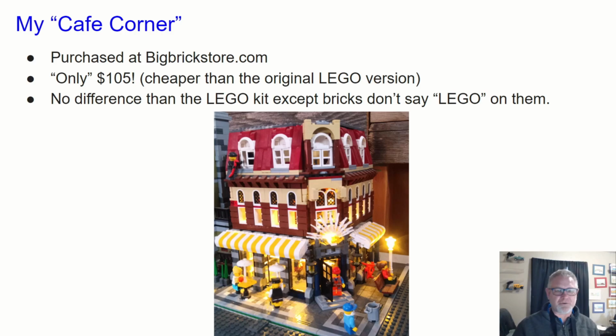And I'm not going to turn around and try to get $3,000 for them later. That's just not my game plan. So if you're looking for a great source, this is like a hidden secret. It's a gem. You can get this kit for $105. I just looked yesterday. It's still $105. The Lego kit has been retired since 2009, and that's one reason they're so expensive.